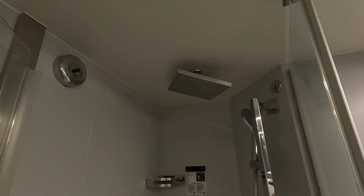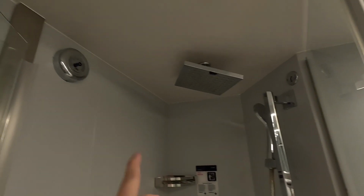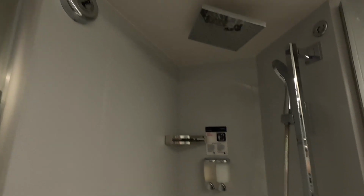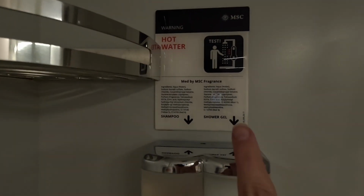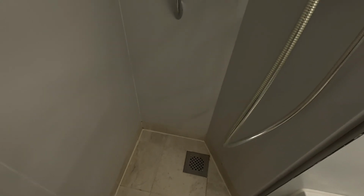We do have the overhead shower rainfall. We have the line. We have a tray. We do have shower gel and shampoo. We have an adjustable wand, a rail to hold on to, the drain. Unfortunately, no footrest. I'm really disappointed, MSC Yacht Club. I should have a footrest so I can shave in the shower without struggles.